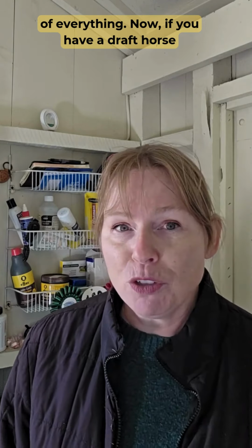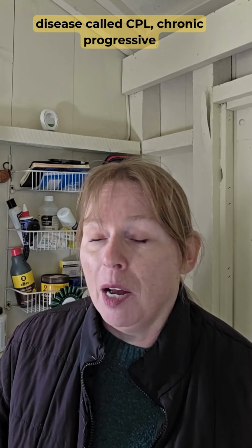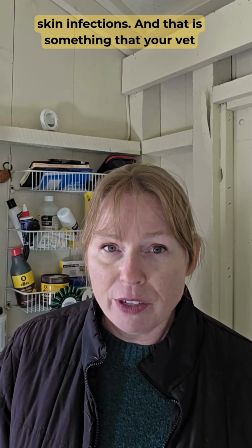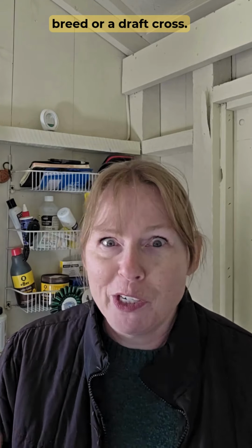Now, if you have a draft horse or a draft breed, there's also a disease called CPL, chronic progressive lymphedema, which creates a lot of swelling and folding of the skin, and that leads to secondary skin infections. And that is something that your vet can help you with, especially if you have a draft breed or a draft cross.